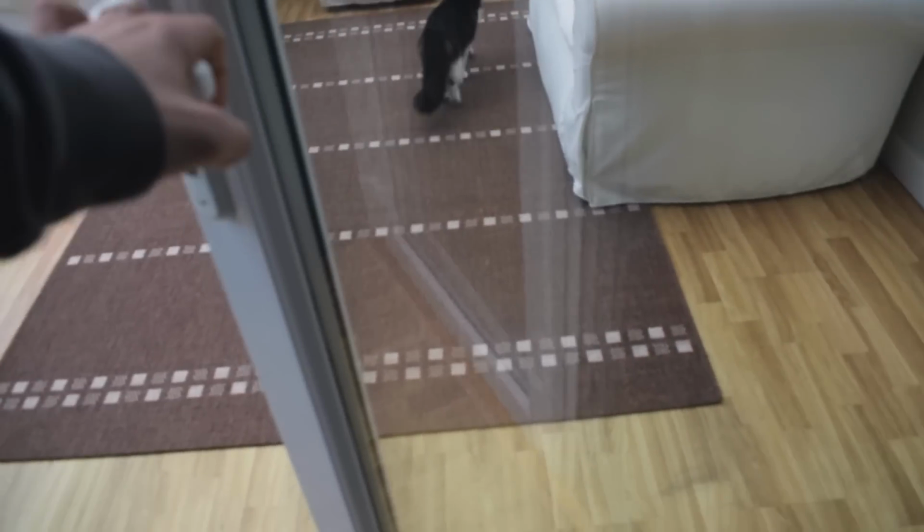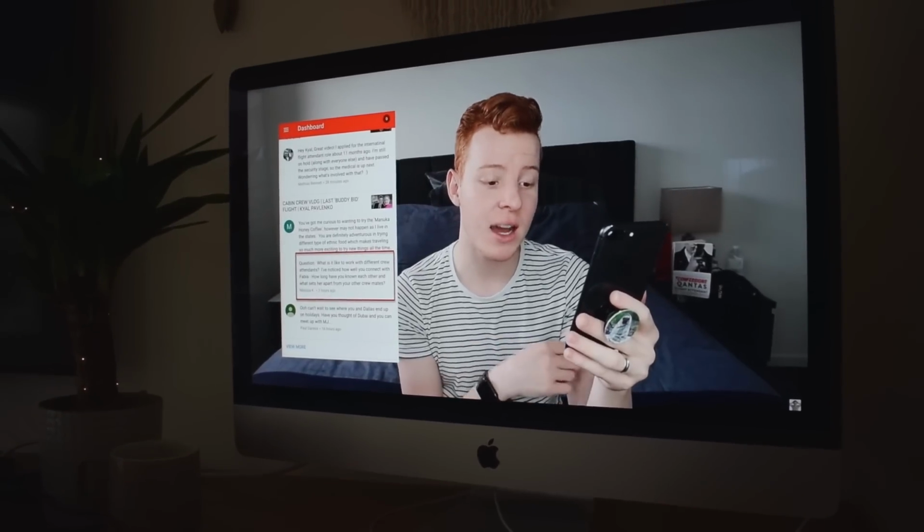Bye. Crew attendance, I've noticed how well you connect with Fabia. How long have you known each other and what sets her apart from your other crewmates?